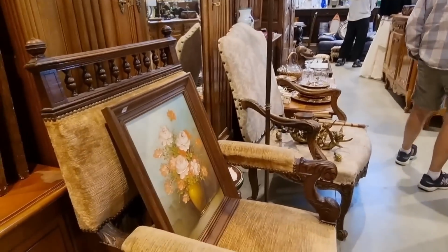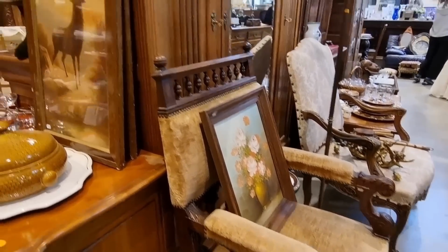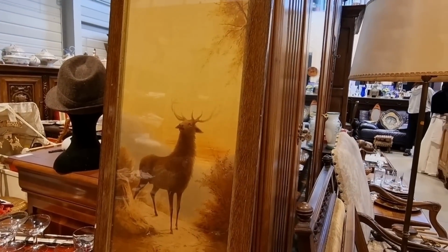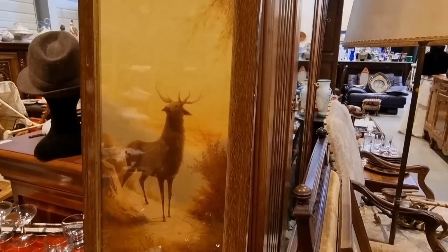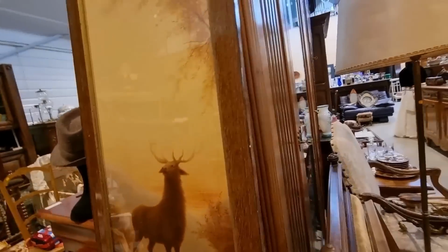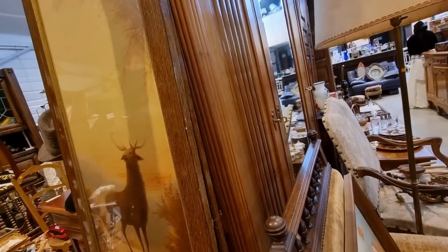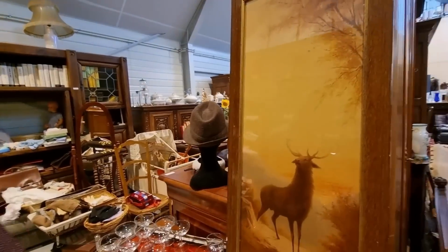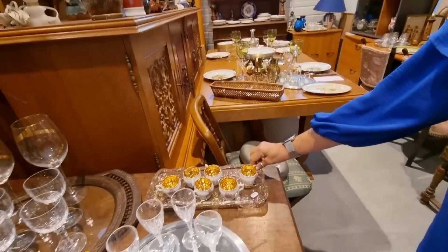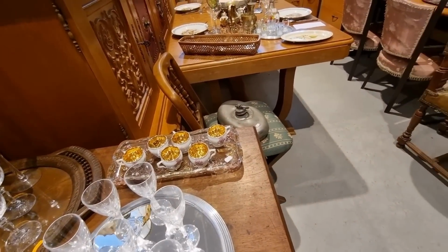That's a nice chair, isn't it? It's like a throne. Nice colour. Oh, I rather like that one, the stag. He's rather nice. €30. And what's on the other one? Have a look. Gently. Oh, another stag. Very deco. Not so keen on the frames. Oh, aren't they gorgeous? I think I've seen those before. They're gold, so they're cute.